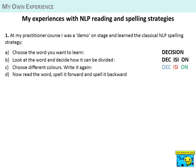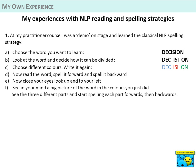And then close your eyes and look up and to your left and see in your mind a big picture of the word in the colors you just did. And see the three different parts as well and start spelling it forwards. And I tell you, by then I was already like, wow, this is really working. But by the time she said, now spell it backwards, I was completely amazed because I could really do it. It was just magical for me.